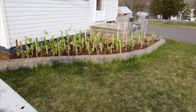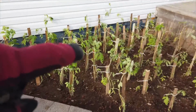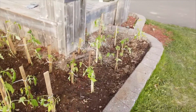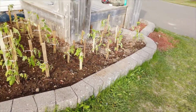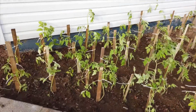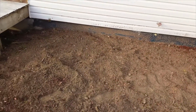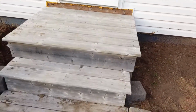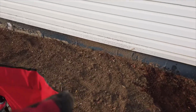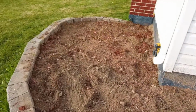We got about 60 some odd tomatoes planted. You can see them all right here, all through here. Hopefully they last through the transition of replanting them from inside to outside. We've got a whole other section over here that we're going to be planting in. And of course, this section right over here, we're going to be planting all of our strawberry plants.